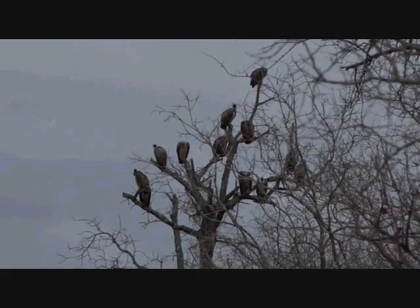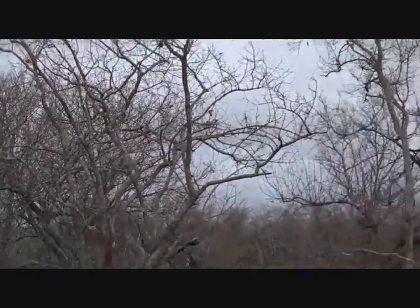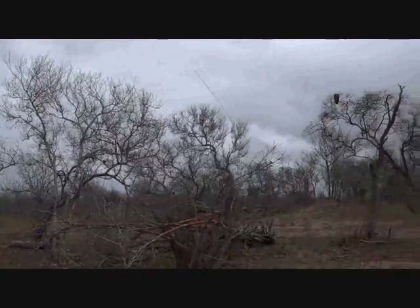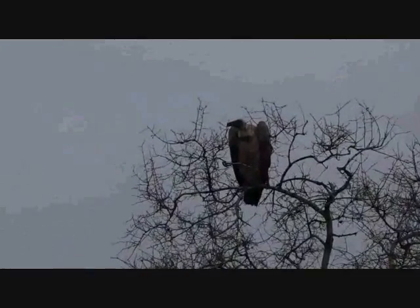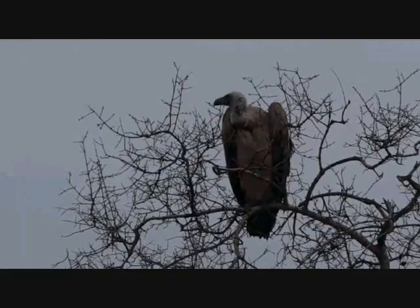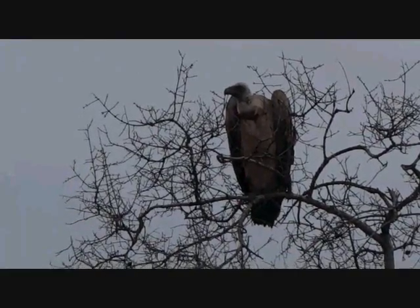Just because there's one vulture up here that's staring straight down at the lions and the carcass. And now all we need is one. Just need one vulture to make the first move, and then the others will come through. Are you going to be the brave one?